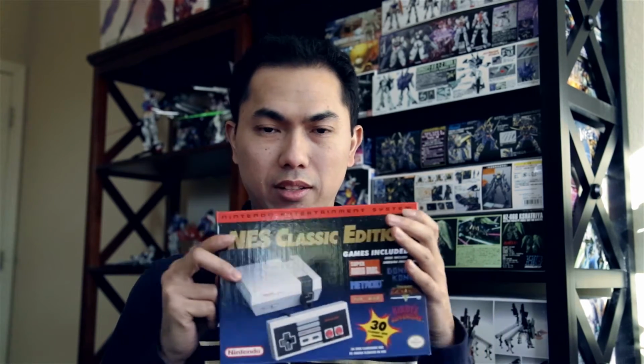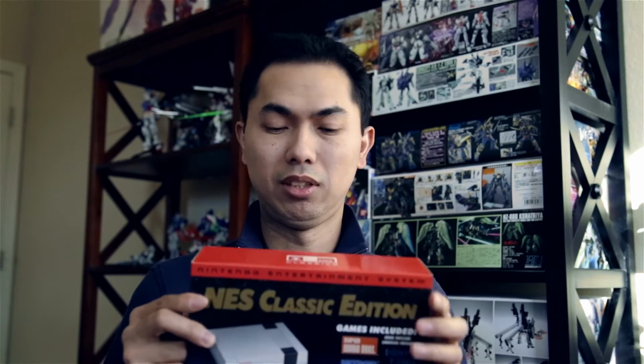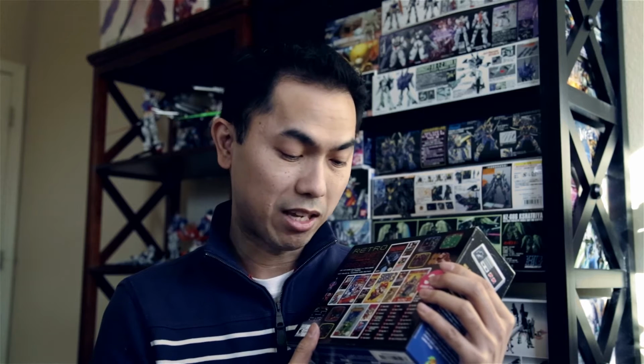So yeah, this is the NES Classic Edition, and as you can see, it looks just like the original Nintendo Entertainment System, except smaller, of course, and it comes with 30 games, some of which are shown here in the back. You got Balloon Fight, Bubble Bobble, Castlevania, the first one, Castlevania 2, Simon's Quest, which is the first game, I believe, that used Bloody Tears, which is probably my favorite Castlevania theme of all time. And so we got that.